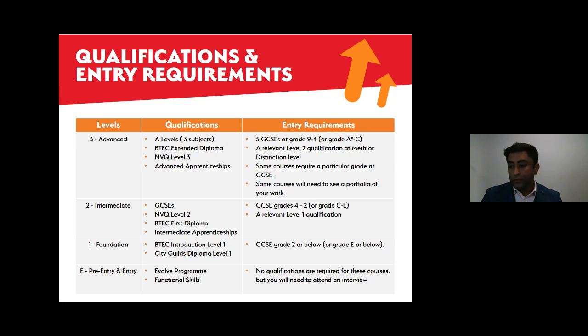Then the next level up is level 2. For those, you need GCSE grades between 4 and 2. Once again, there might be certain subjects that need higher qualifications, but predominantly the grades will be between 4 and 2. So do keep an eye out for those.